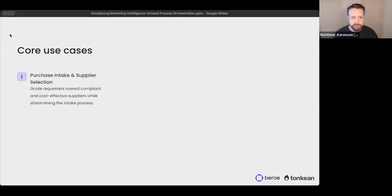Purchase intake and supplier selection, right? We've transformed this by guiding requesters toward compliant and cost-effective suppliers while streamlining the intake process. When selecting suppliers, users have immediate access to comparative data, risk profiles, and performance metrics, all of which help them make more informed decisions.